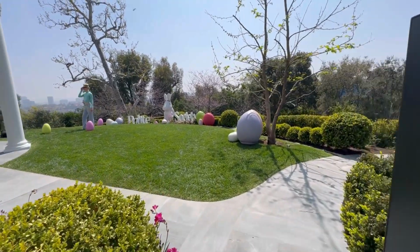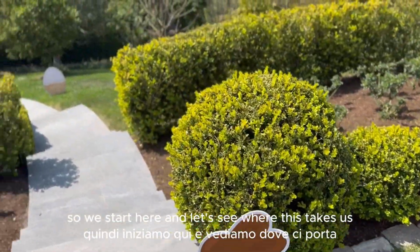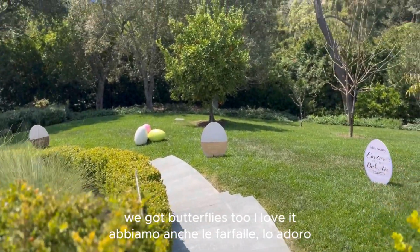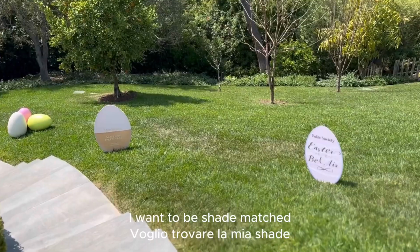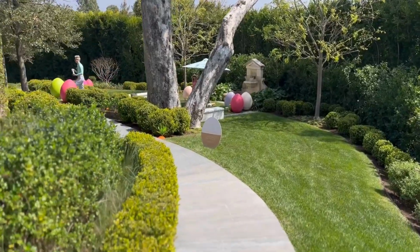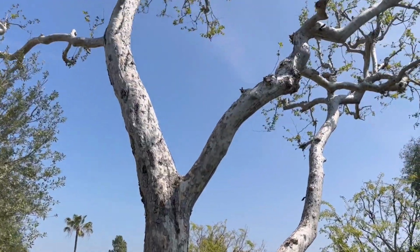This place was magical, a dream. So we start here, and let's see where this takes us. Oh my god, butterflies too. I love it. I want to be shade matched. So we started following this path. There were stairs taking us downstairs, and it was just everything so perfect in every single detail.